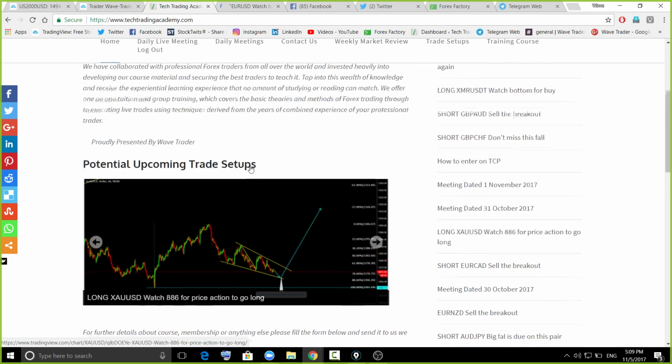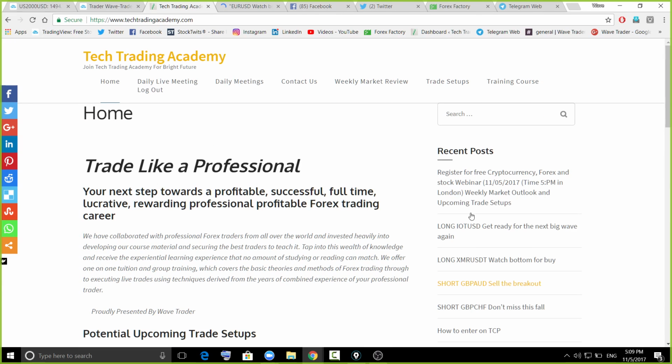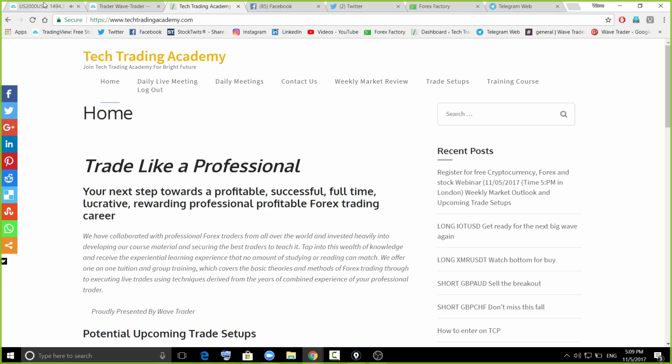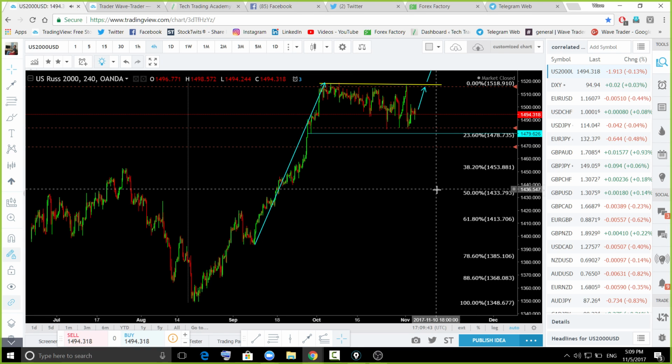If you are not following me on TradingView and are following me on the website or Telegram, here are the setups. You can follow these setups from here as well, from recent posts. Now let's move on to the charts where we can see trade setups for next week.